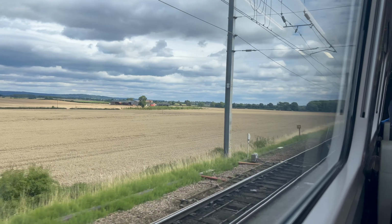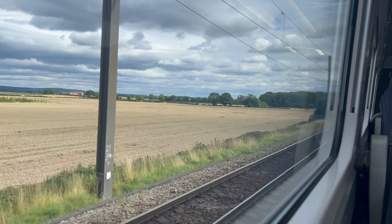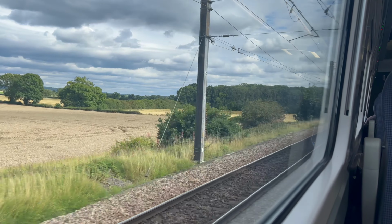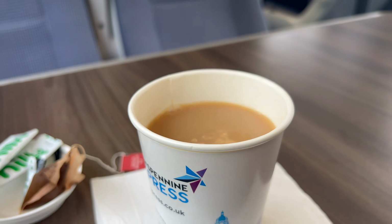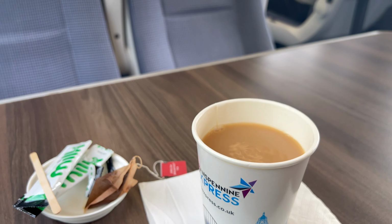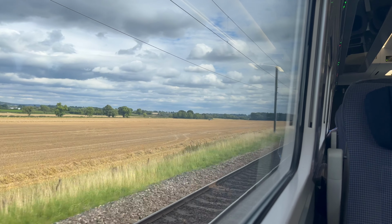Okay, 123, 124 miles per hour. We're shaking, but it's not as bad as the LNER Azuma. Look, we are moving, but that LNER Azuma, the cut was going all over the place. That's quite steady. So I think these are alright.